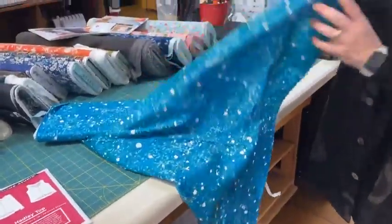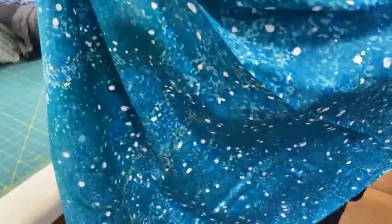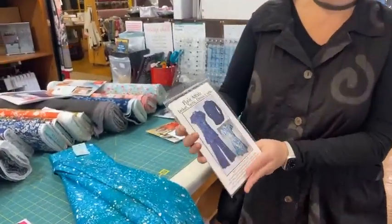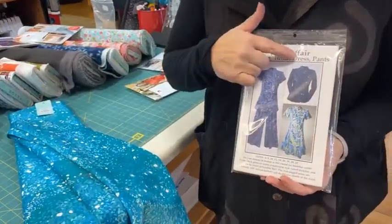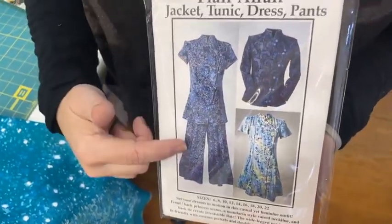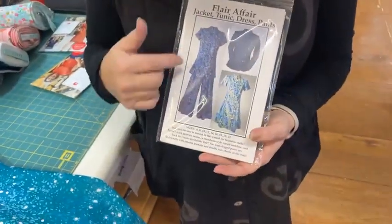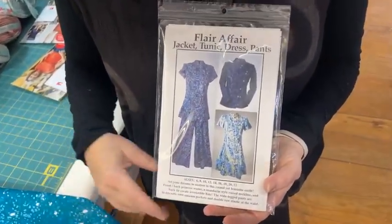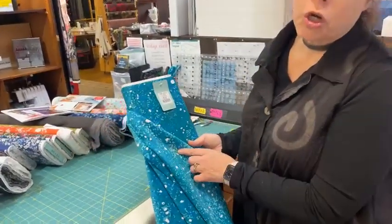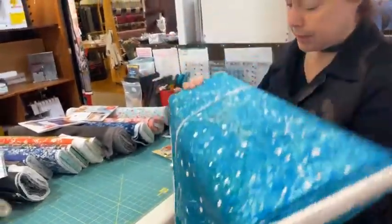It is absolutely stunning. Think about this in any of those button-down shirts I just showed you. Wouldn't this look beautiful? How about the Flare Affair, making maybe a jacket out of it, or a dress, or even this beautiful outfit right here. So if you think that's too much in one outfit, just change the pants to some sort of solid color that you like. That could be really lovely. There's a beautiful charcoal gray in here. That would make a pretty addition for the pants in a garment with this.